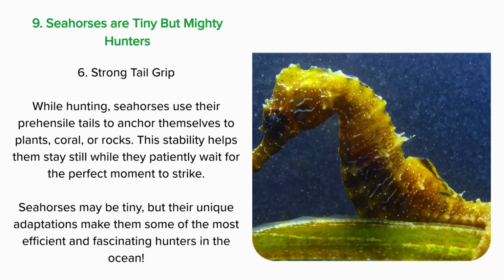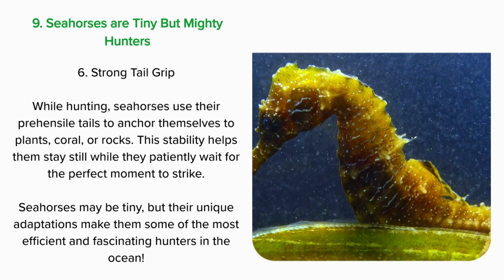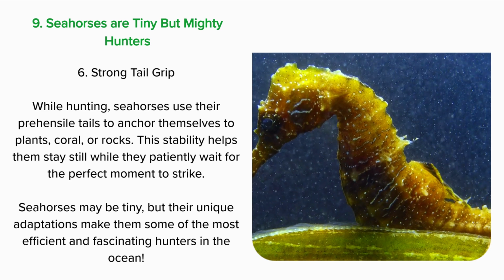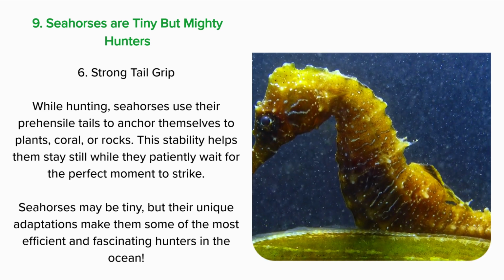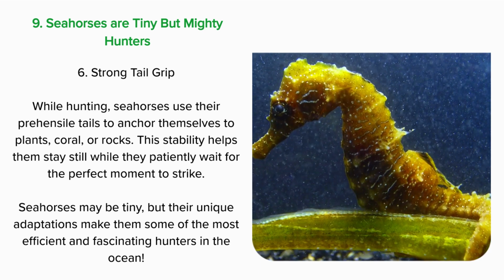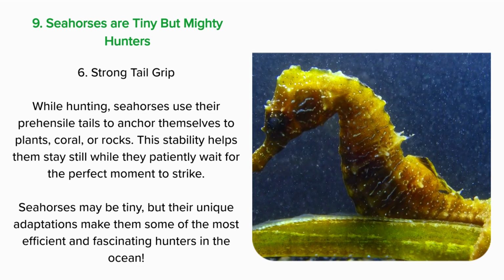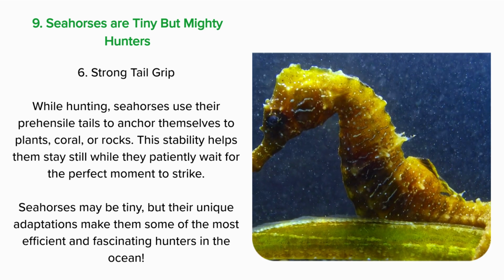6. Strong tail grip. While hunting, seahorses use their prehensile tails to anchor themselves to plants, coral, or rocks. This stability helps them stay still while they patiently wait for the perfect moment to strike. Seahorses may be tiny, but their unique adaptations make them some of the most efficient and fascinating hunters in the ocean.